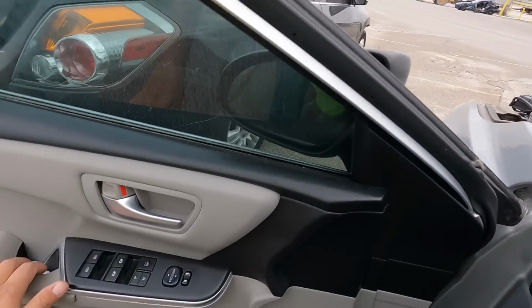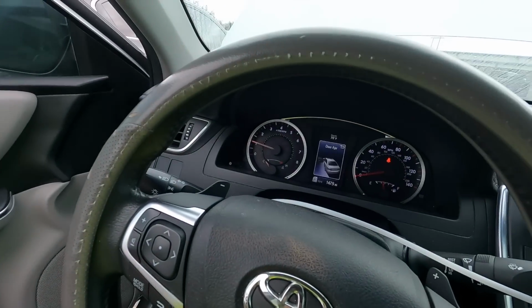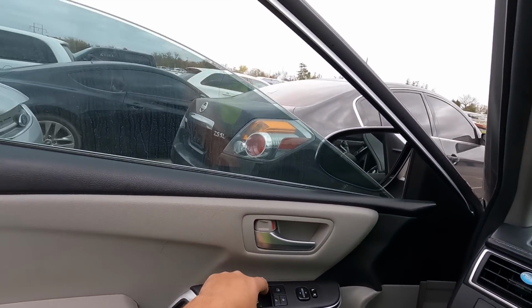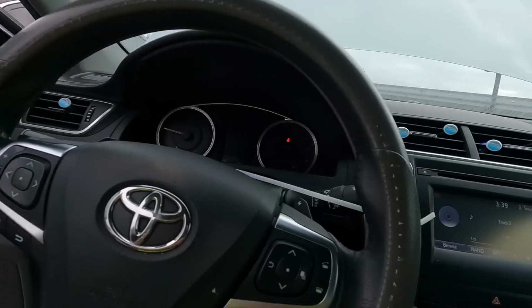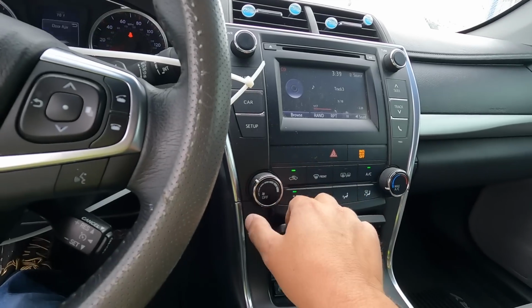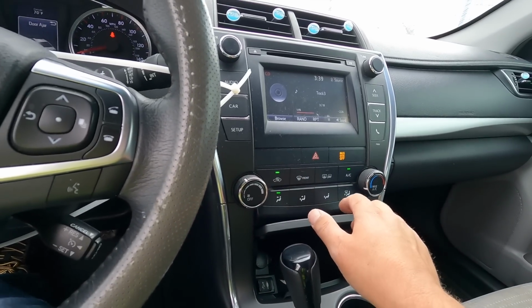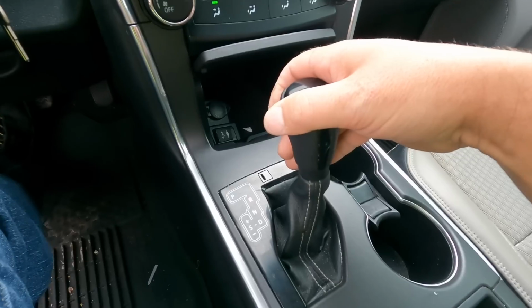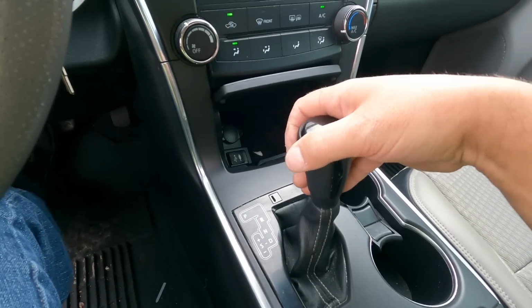Again, another example of a car that is going to be a great car for somebody. These cars will last forever. Look at this. Yes, the important window works. What about air conditioning? I'm certain the AC is going to work. I'm sure it'll go backward and forward. Oh yeah.